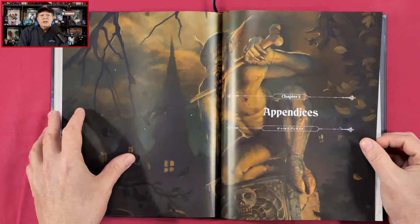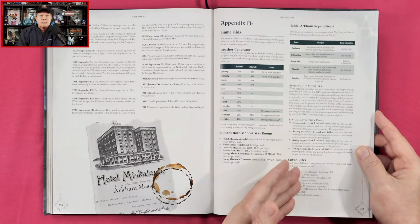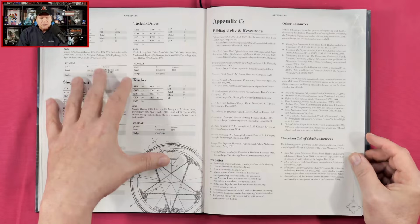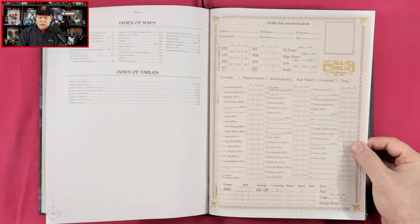And then we have some new information such as travel distances between Arkham and other locations nearby, Arkham names, and Lovecraft chronology for the stories, and it's all gathered together in the appendices as well. Like the reputation information is earlier in the book as an optional rule, and then we also get it in here. We have the weather generator. Everything is right there at your fingertips. We get some example NPCs such as shop assistant, student, teacher, and so forth. We're going to wrap up with our biographies and our index and some advertising, as well as an Arkham-influenced character sheet for the 1920s.